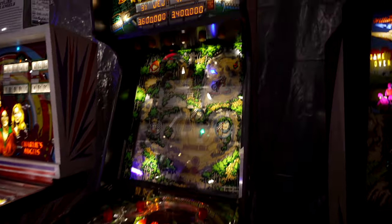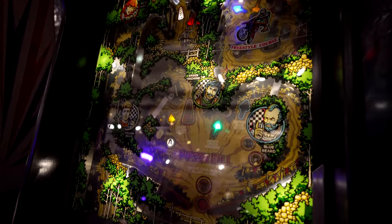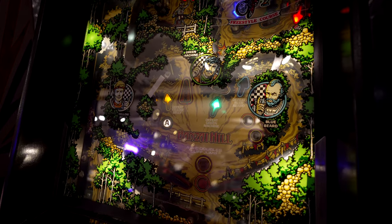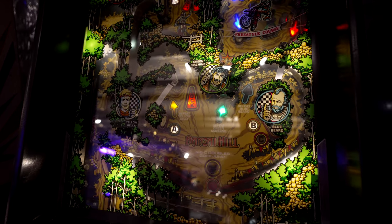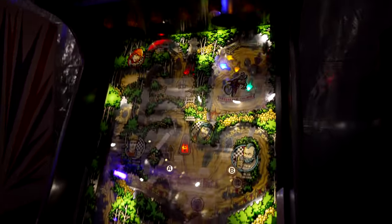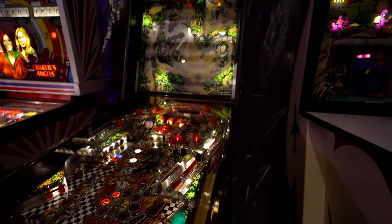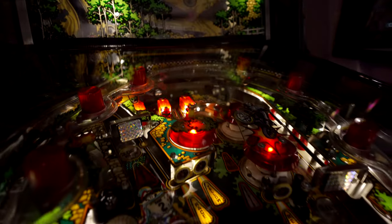So this one caught my eye. This is called Banzai Run. I don't believe I've seen it in person. Ooh, the lights are really crazy, but I haven't seen a pinball machine that has like the second level, the back level. Like the scores are all the way up here, but the back part of it, whatever that is called, is part of the game. What?